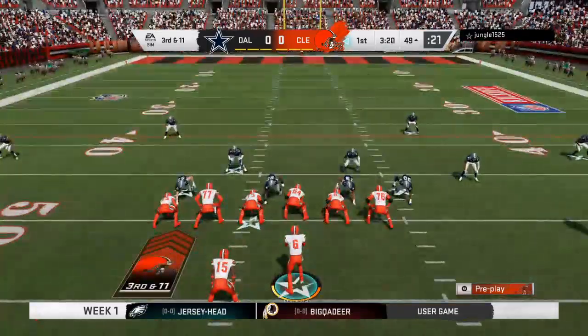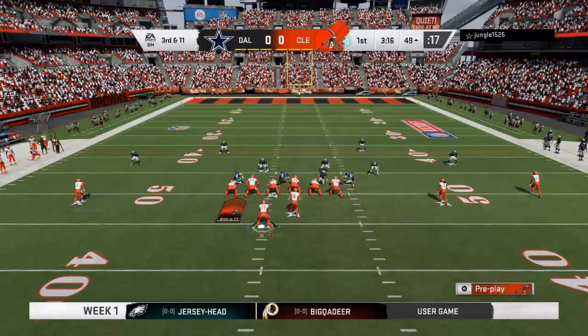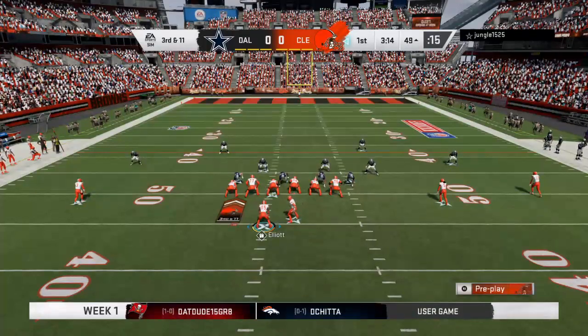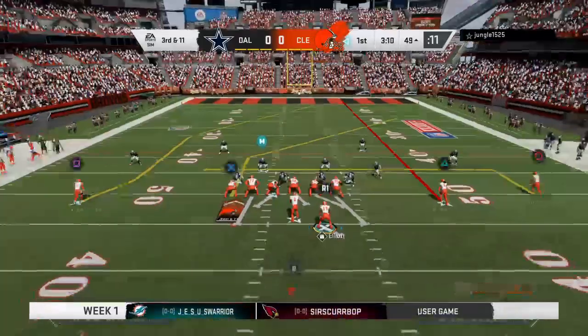Hey, watch that. Pistol. 54. Come on. Check 15. Check 15. Hurry, hurry. Alert, alert.